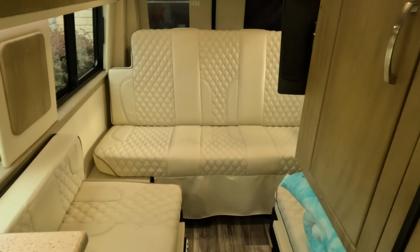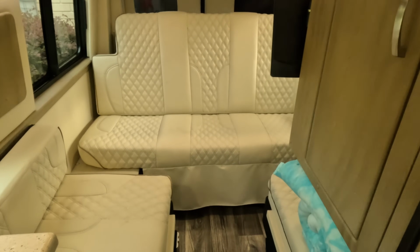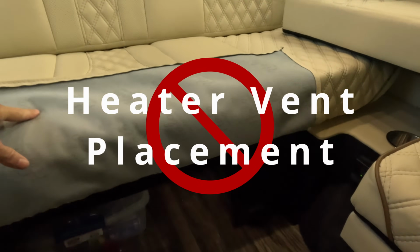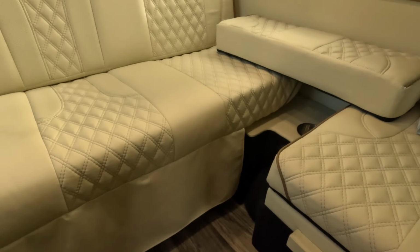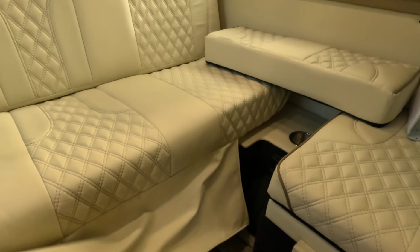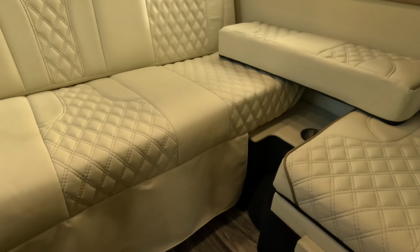One thing we were a little confused about was the placement of the heater. The heater outlet is down here underneath this flap. I don't know if you can see that. That's the heater outlet, and that's the only heater outlet. So when you run the heater, it basically puts the heat below the bed, which I guess makes sense. But with this flap hanging down, it kind of blocks the heat from coming out.